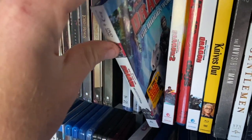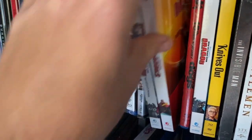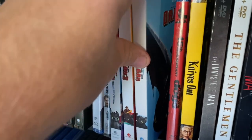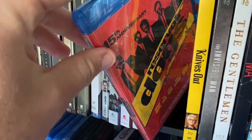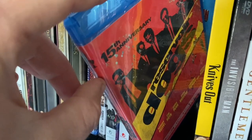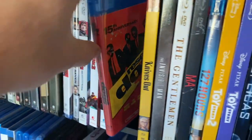Then we have How to Train Your Dragon 3, How to Train Your Dragon 2, How to Train Your Dragon 1, which we're going to put right back there with them. One of my favorite trilogies of all time. Absolutely love these movies. Then we have Reservoir Dogs. A pretty solid Quentin Tarantino movie. Not my favorite, but a really good take on, like, the behind the scenes after a crime. Really, really do enjoy it.